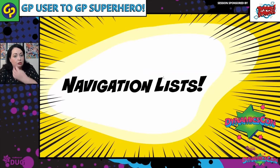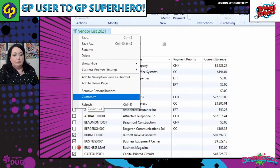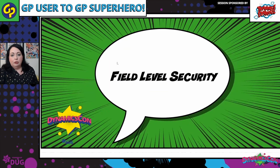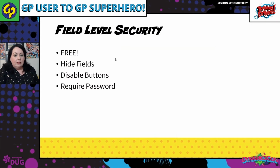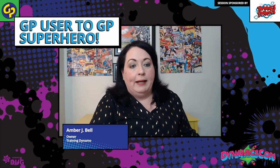This is what I just showed you. So I mentioned I was going to show you the slides. You can go in there, and if you hit customize, then you can do that. Now, the other thing that I wanted to show you is field level security. So field level security is also free. We can hide fields, we can disable buttons, and we can require passwords.